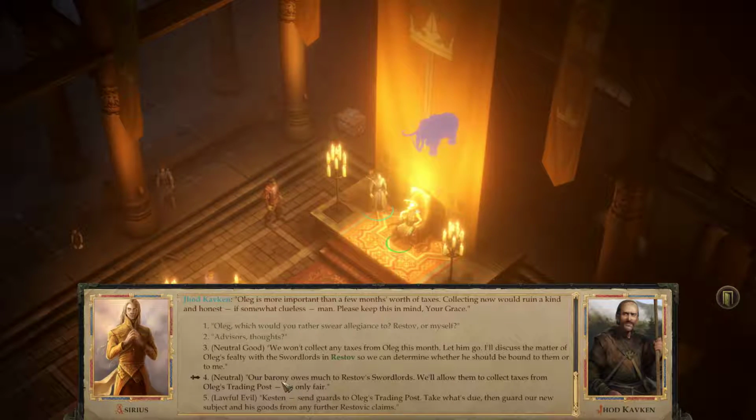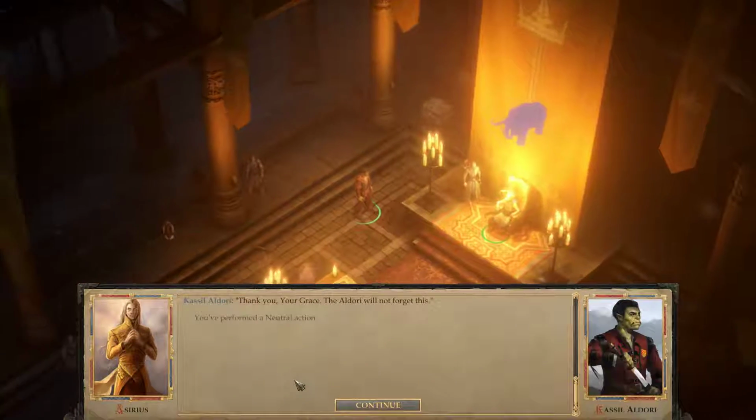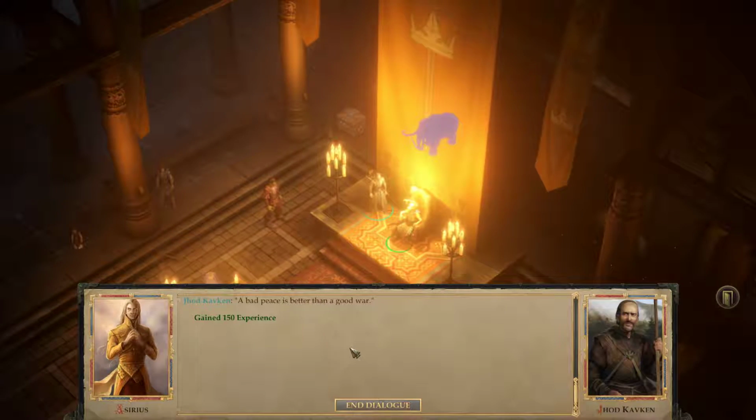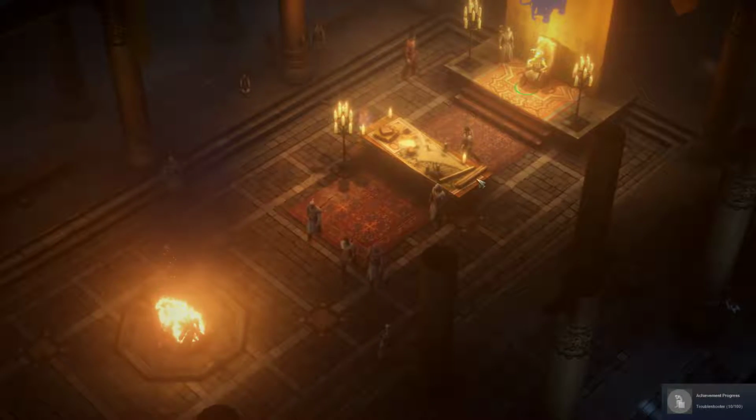Well, our barony owes much to Restov's sword lords. We'll allow them to collect taxes from Oleg's trading posts. It's only fair. Thank you, Your Grace. The Eldori will not forget this. A bad peace is better than a good war. Seems fair.